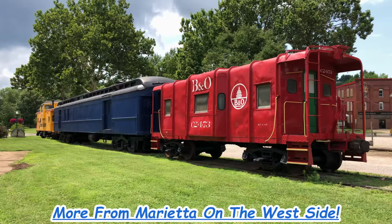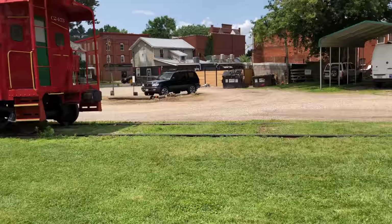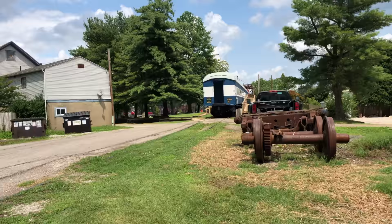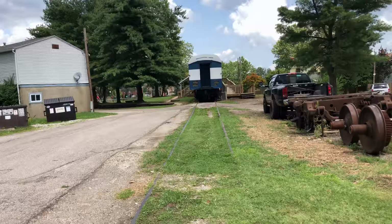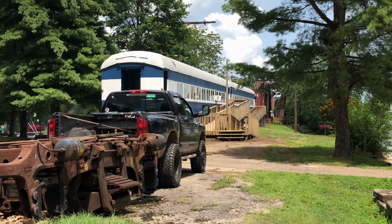We're on the west side of the river here in Marietta now, and they've got some train cars over here and the old abandoned railroad track is still in place right here. And there's a couple passenger cars over that way, and there's a big trestle that goes over the river. Look at this, old abandoned railroad track is still here. Let's go have a look at this trestle bridge that goes over the river and check out these passenger cars up here. This is some pretty cool stuff. Still here after all these years.